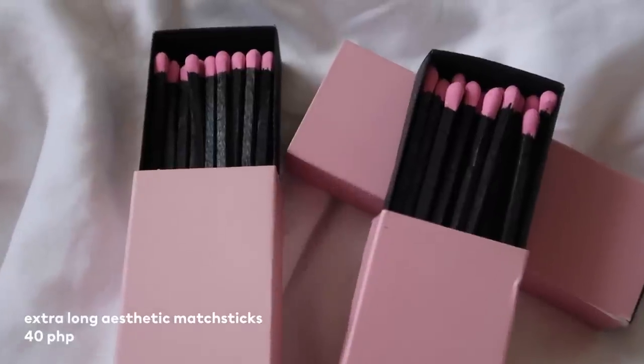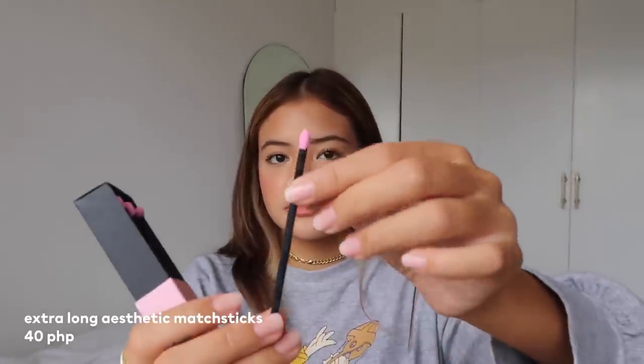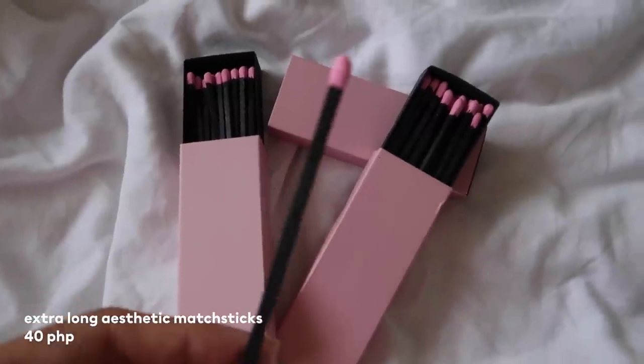And this one, they are 40 pesos for a box of really long matchsticks. They just look so chic like that. And if you're a baby girl like me that are scared of lighting shit up, with this one, like when you light your match, malayu pa, and you have so much more time, because you know, mahirap talaga maging baby girl that's scared of like fire. I mean, I can't believe I'm turning 24 this year and I'm still scared of lighting my candles and matches and everything. So I got these, and at least you can be scared while looking cute.